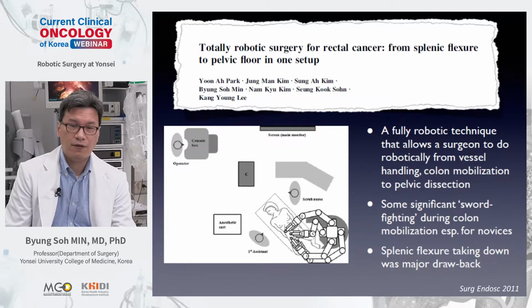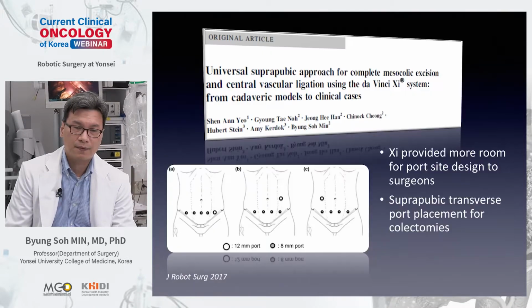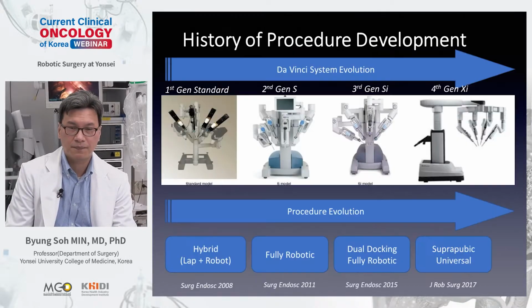We established our own method to perform robotic colorectal cancer surgery, and we published it in a peer-reviewed journal. We also developed the standard procedure for robotic low anterior resection. And recently, we also published a new method to perform robotic colectomy using suprapubic inline port placement.